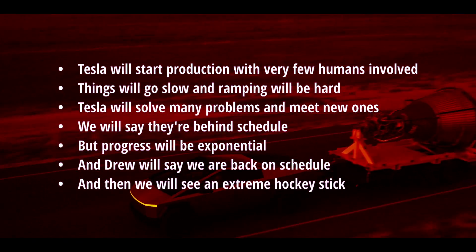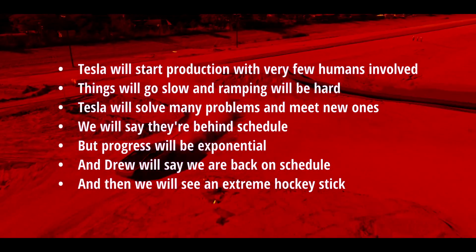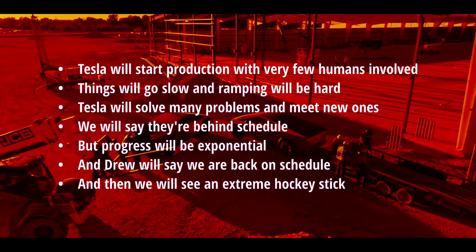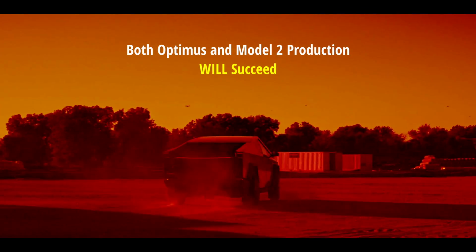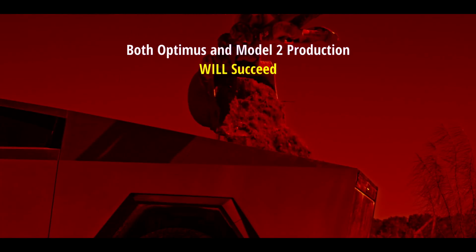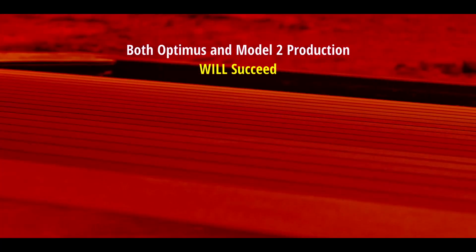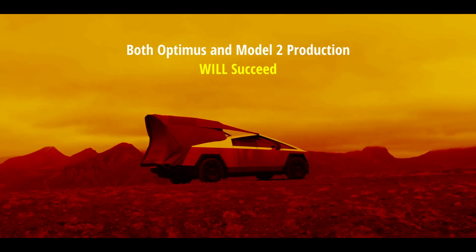And then production will reach an inflection point and numbers will shoot to the sky, ramping much faster than with previous production lines. A funny thing with alien dreadnoughts is that once everything falls together, ramping can go like a bat out of hell. So yes, both Optimus and Model 2 production will succeed. Not financial advice, but I am certain enough to bet my entire worth on that. If it were any other company taking these risks, I'd be selling every share that I own, but these Tesla guys, they truly are pros.